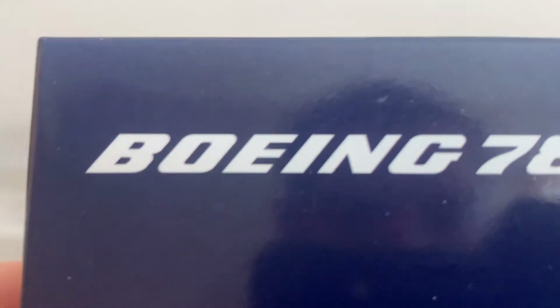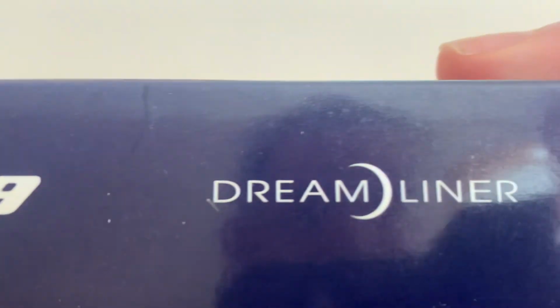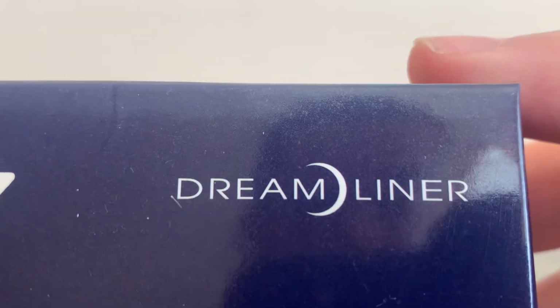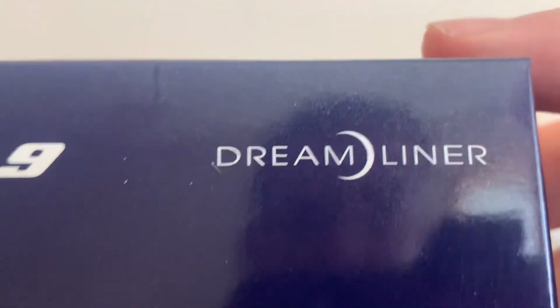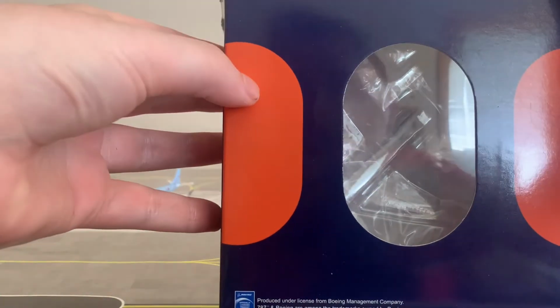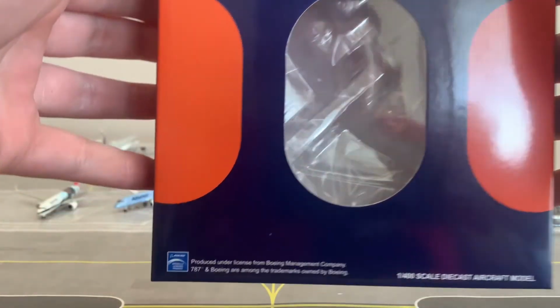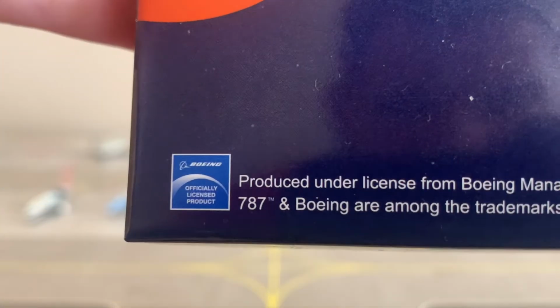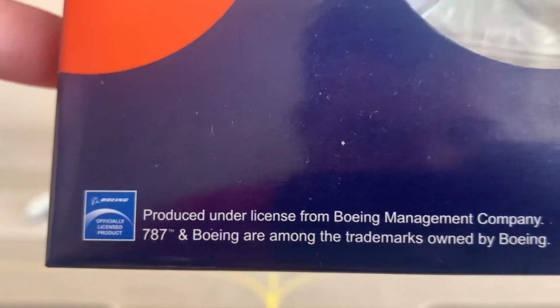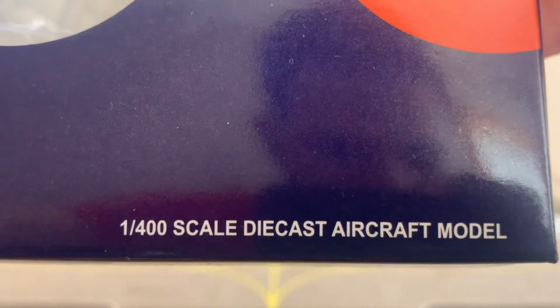But looking at it more closely, here we have the Boeing 787-9 trademark font, in the Boeing font, that is. Here, on the top right, we have the Dreamliner logo with the crescent moon in the middle. Here we have this interesting detail. We've got the orange on both sides. Sort of looks like the windows of the 787. In the bottom left, we've got the licensing information for Boeing and the 787. And this aircraft is in 1:1 scale.